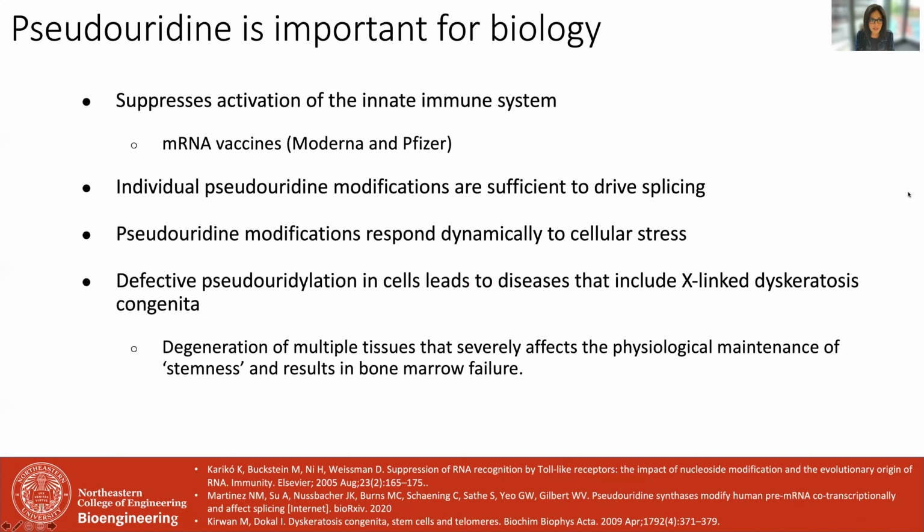So pseudouridine is important for biology. It can suppress the activation of the immune system. And this is the reason why we have the 1-methyl pseudouridine that's included in the Moderna and Pfizer vaccines for SARS-CoV-2. We've seen recently that individual pseudouridine modifications are sufficient to drive splicing events. They respond dynamically to cellular stress. This includes heat shock as well as nutrient deprivation.